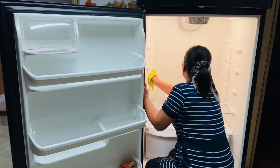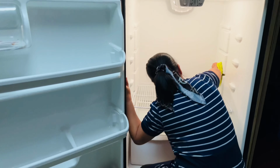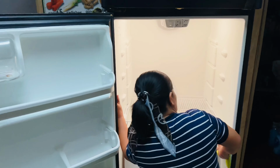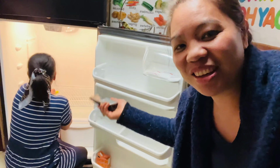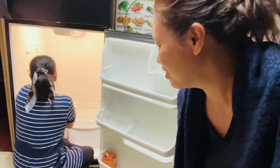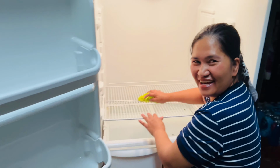That fridge has been there like 5 years, never been cleaned. No, actually, it's my mama's fridge downstairs. Good job, Annabelle. This fridge, guys, is what my mom and dad used when they were here in my basement, and it was never cleaned. You okay, Annabelle? I'm okay. Okay, good job.